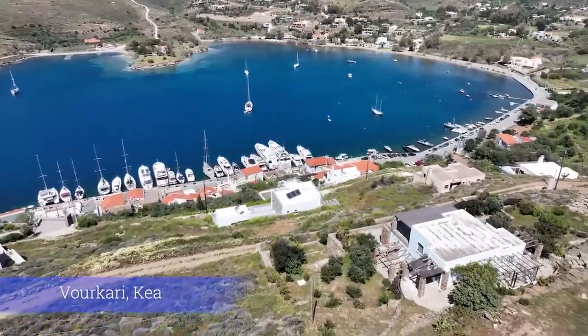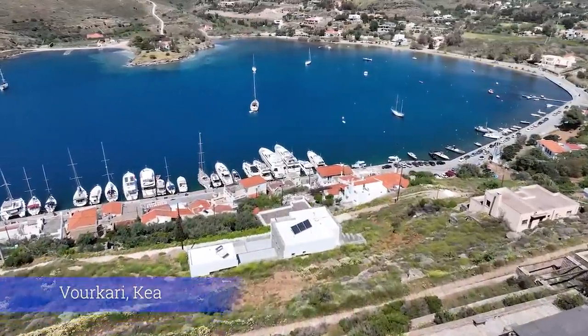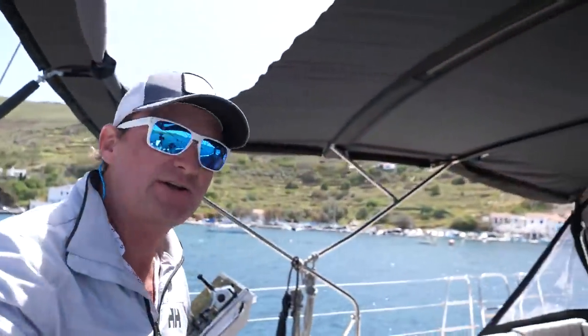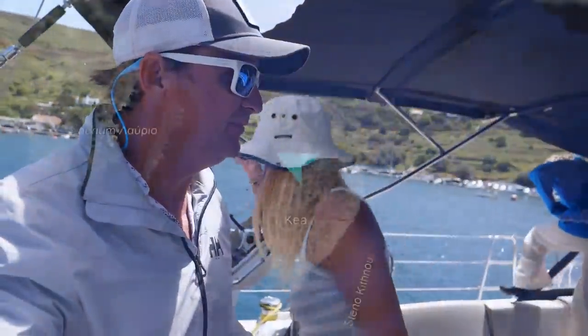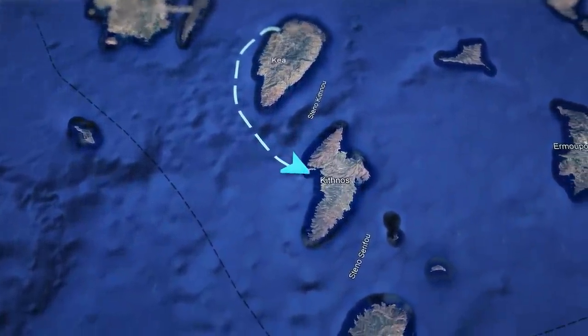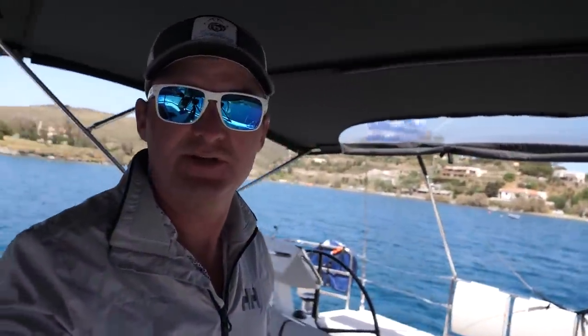We had spent the night in Vourkari, Kea, and with our guests on board, we were ready to set sail. So we had a quick lunch with the guys on shore, and we are going to head down to the next island, which is Kythnos. So the girls are going to pull up anchor, and then we'll raise the sails. It looks like a decent amount of wind, so we're getting going.